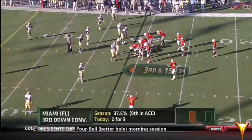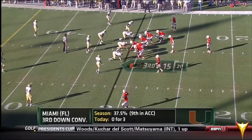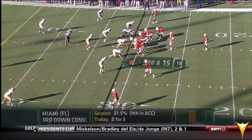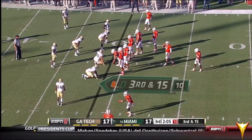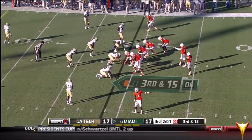The money down. Georgia Tech's defense has to find a way to get off the field. Miami looking for its first third down conversion of the day. This is only their 4th attempt. Yeah, that's the amazing part. Only their 4th third down situation on the afternoon. Meanwhile, Georgia Tech has 11.